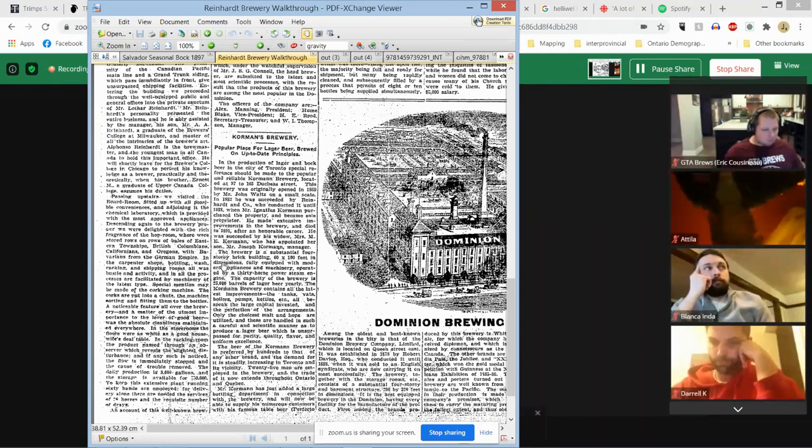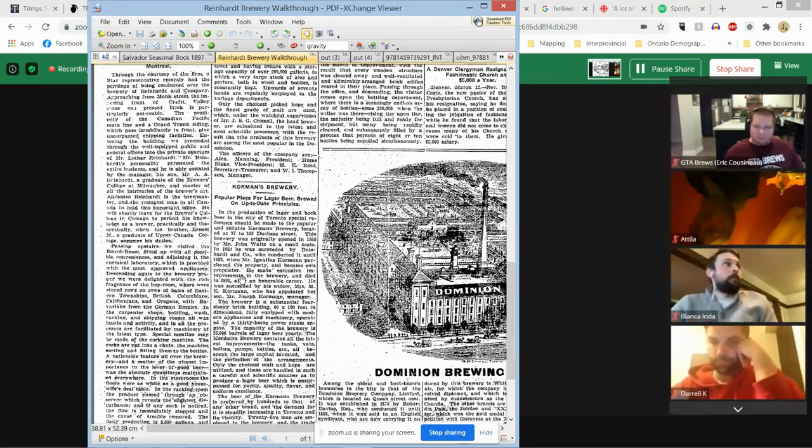"The daily production is 8,000 gallons. Storage is available for 750,000 gallons." So if you're writing a book about breweries in Toronto, which I was, you've got a really good sense of the sort of volume that they can create. It ends up being something like 25,000 barrels a year, some of which is a seasonal bock that he's making. They need 76 horses in order to deliver beer just within Toronto. So really quite a large place.